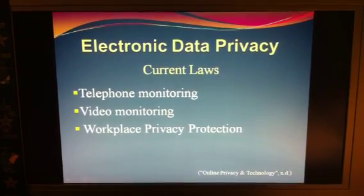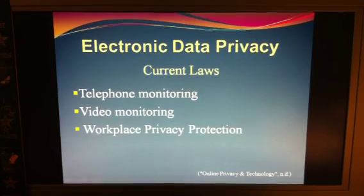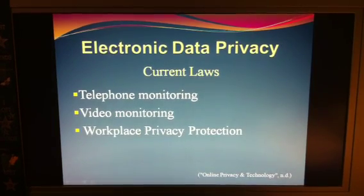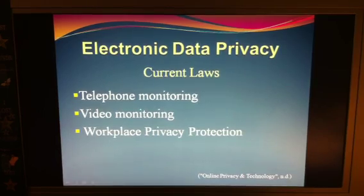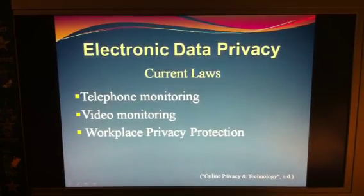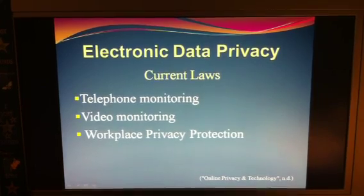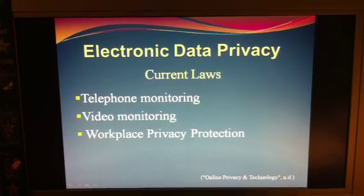In most states, employers can listen and record phone calls. California requires they be informed by a beep tone or a recorded message. However, federal law regulates phone calls going outside of California, which can have unannounced monitoring. Telephone numbers dialed can be recorded and the length of each call. Many workplace privacy court cases have been decided in the employer's favor.